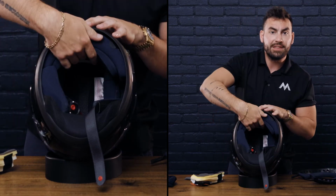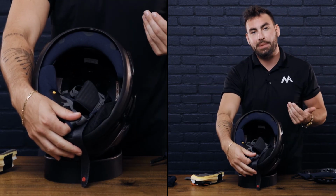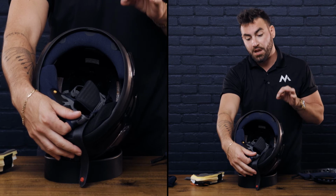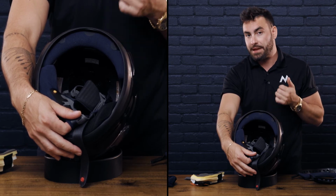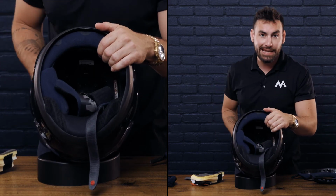Now, if we remove this comfort liner on the top, you'll notice again, all of your EPS is painted black. Again, that's for your protection. Go ahead and do your helmet inspections. Make sure there's no obvious lightning bolts in there or defects. And inside we see our EPS layer.